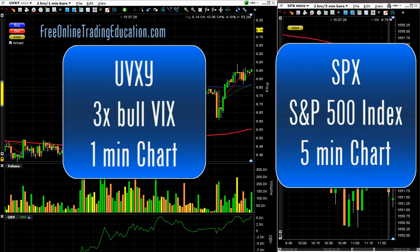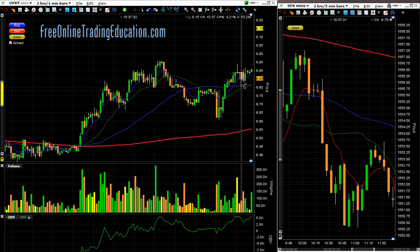This is a 5-minute chart here, and over here on the left, this is a 1-minute chart. But at 11:45 this morning, which had been a pretty choppy day, it was high basing there on the UVIX. But what was happening in the S&P 500? It was dropping here, even though this was high basing. So I said, hey, if this breaks out of this high base, I wanted to be long. So I went ahead and I set an order there.